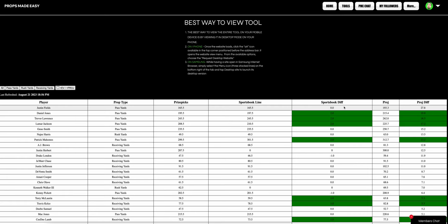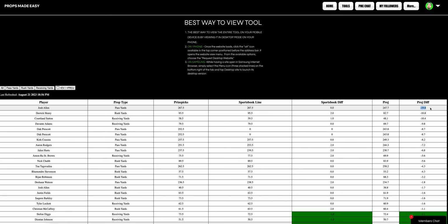So right now, Justin Fields, I would expect this line to move eventually by the start of week 1. It's very, very low. Projections 30, almost 30 above. So if you see a positive differential, it's for the over. If you see a negative differential, it is for the under, as you can see, minus 19.8 for Josh Allen.